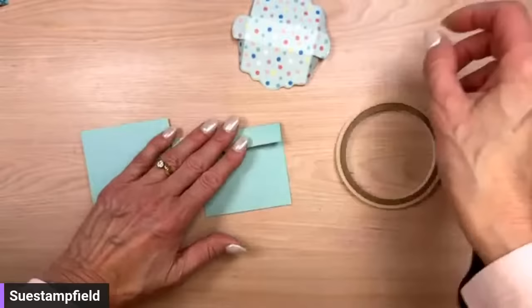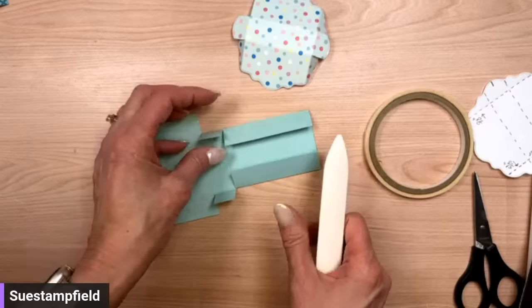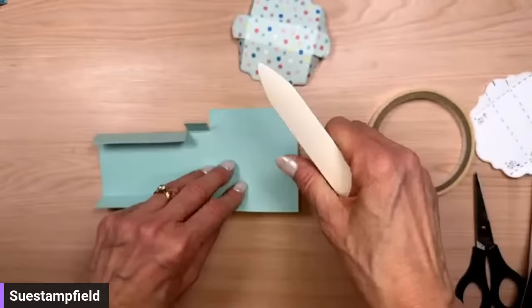And I'm going to take my bone folder. Oh, where's my pretty bone folder? Oh, here it is. I found the really old beat up looking one. I like the nice one for you guys. You guys get the good stuff. All right, so I'm just scoring on those creases. Patricia says she's watching intently.